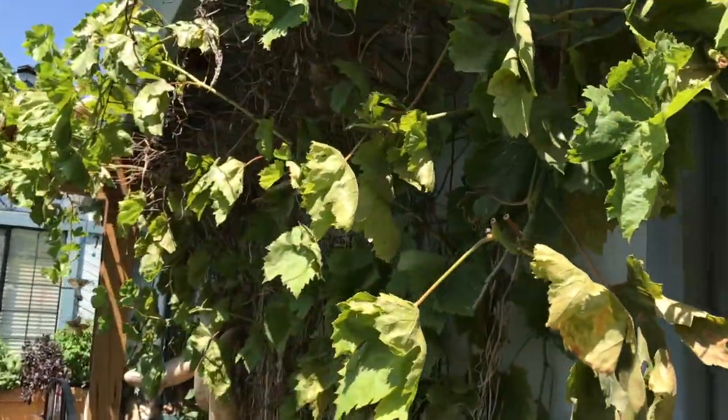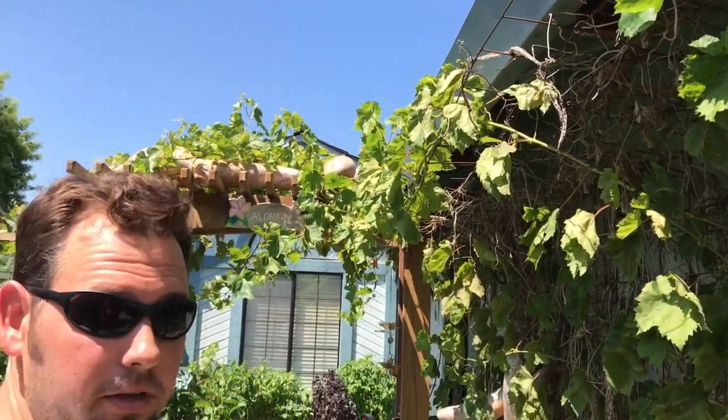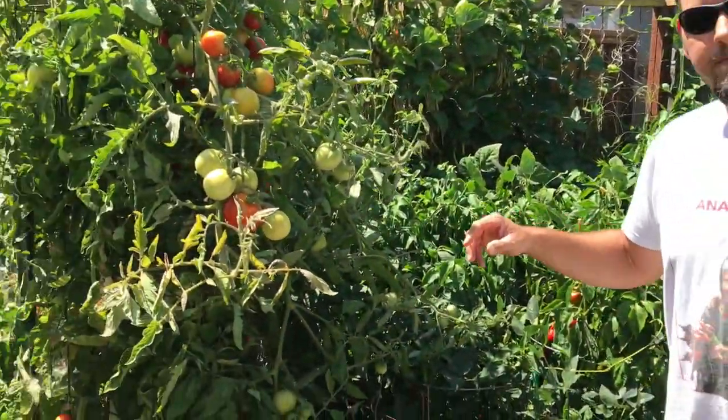So it's growing pretty good. It doesn't have the best looking grapes on this plant, but I do have another plant that has some nice grapes on it. So let's show them this section of the garden.